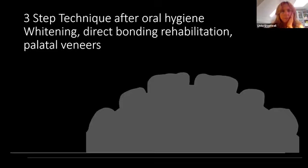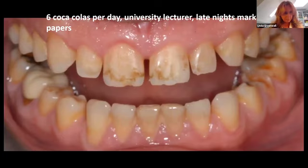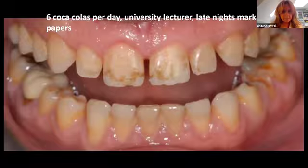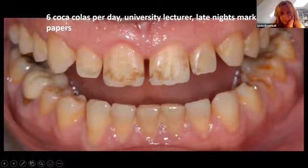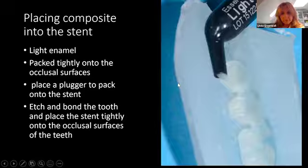We got his oral hygiene sorted out, then we did the whitening, and then we did the bonding. So this is a patient who drinks a lot of Diet Coke. He is a university lecturer, and he is grinding away quite a lot, and he has massive erosion. So priority number one is to sort out the oral health and the gum inflammation, etc. First of all, hygiene sessions, 3 sessions with a hygienist, modifying toothbrushing technique, and this is the Diet Coke staining.